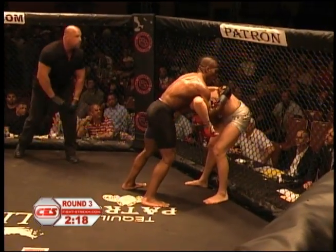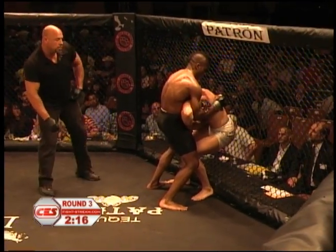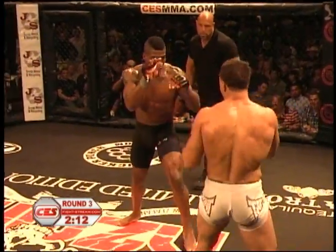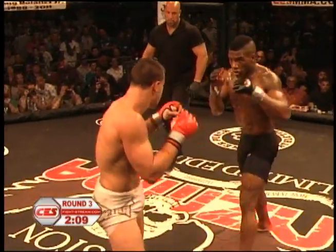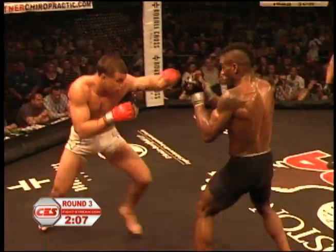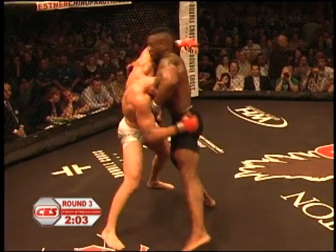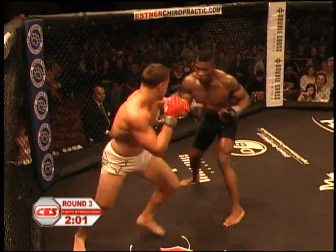He feels safe enough. There's a grip. And he's right off. Muscles his way out of it and pushes. Holly was looking, I couldn't quite see if he had it or not, but it looked like he was going for that guillotine. And you see Ward's got a little cut on his head. I think that was from one of the knees earlier.